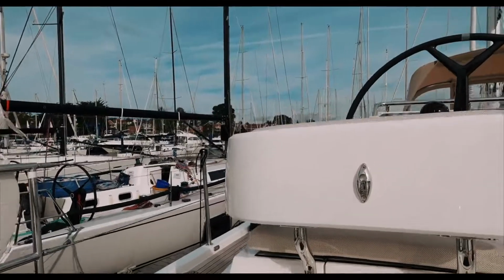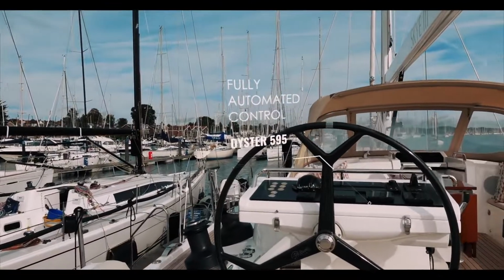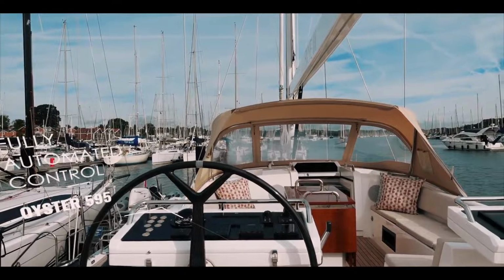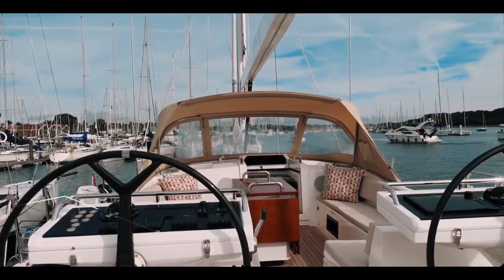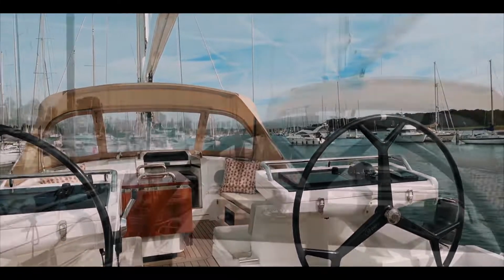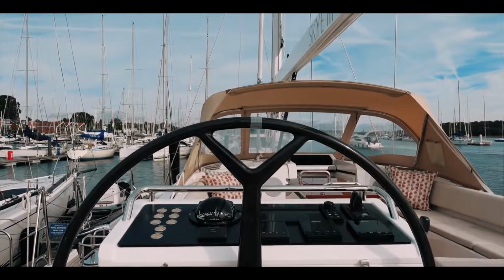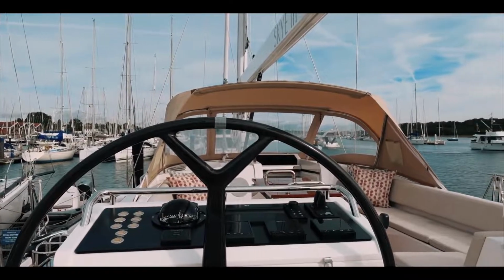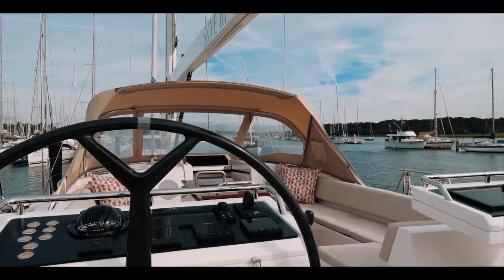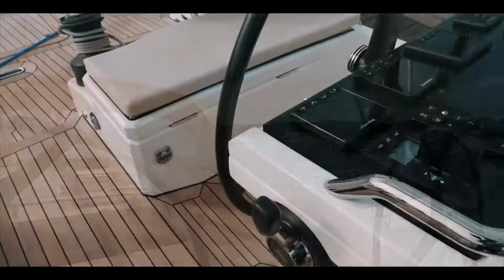So let's start this walkthrough of the Oyster 595 with a good look at the helm stations. We are twin helmed to go with those twin rudders. It is an absolutely beautiful position. There is really clear visibility here, and as you can see, everything both on port and starboard is fully automated. There is a lot to see, carbon wheels, a full navigation suite, and honestly I think that if you wanted to do long passages as we have done, long ocean passages, you are not going to get tired working from this helm station. Lots of visibility and pretty secure.